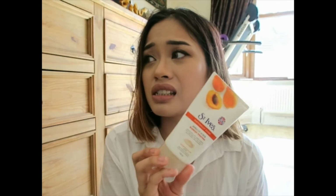And it says that this is for oily / blemish prone skin, which is what I have. I actually have combination skin. My T-zone gets really oily, like my nose especially, and I am really spot prone, so this helps. I think I've been using this for years, since I was in secondary school I think, and I'm still using it now because it's just really good and leaves my face feeling really smooth.